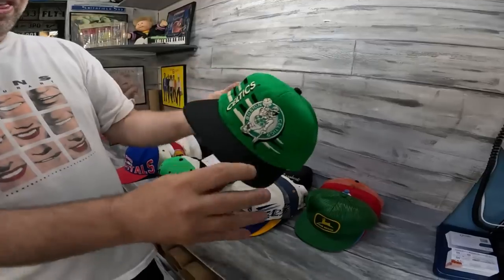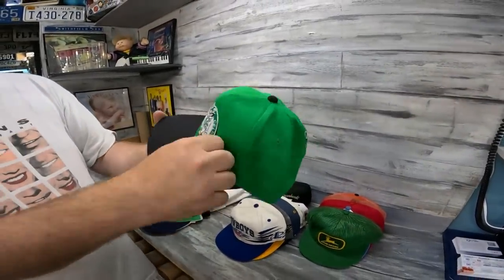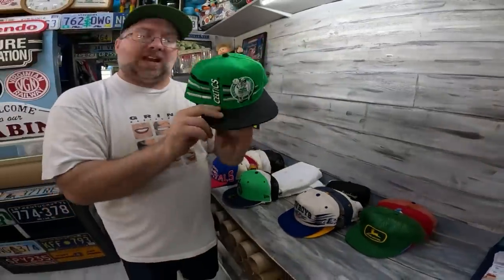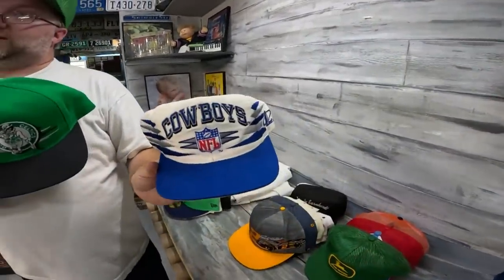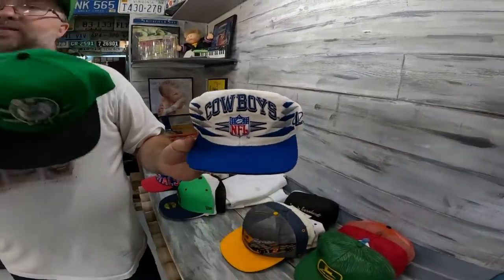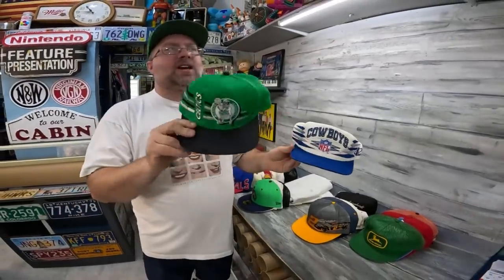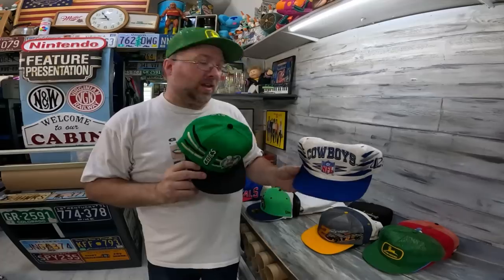I think they call this the side striped one. It's been debatable because these aren't as popular as something like this would be. This is called the diamond. I've actually bought a couple over the years. I have two Cowboys, and I just recently found a Green Bay Packers. I think I had a Bronco one back in the day.